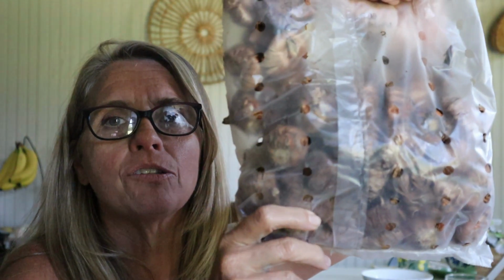I don't remember what this is. Oh. Well, these are going to have to get into the ground nowish. I have 4 bags of gladiolas in here. Oh, and 4 bags of ranunculus. Okay. Oh yeah, y'all.